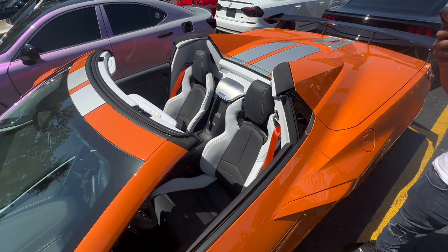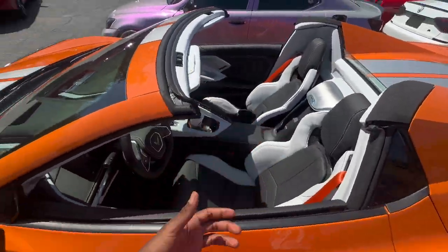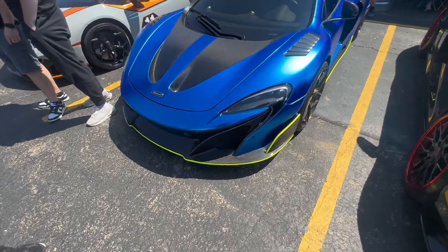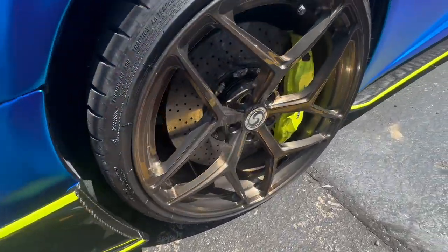Let me know what y'all think it is. I meant white guts, orange seatbelt, y'all. That's so tough, I ain't gonna lie. Y'all see it, man. Good McLaren. Look at it, Jalen. Y'all see it, man.